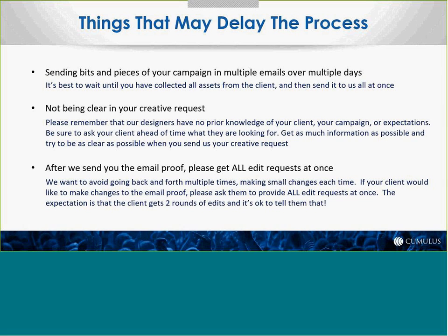So here are things that might delay the process. One, and this is actually a huge one, if we can avoid it, great, but we totally understand. I bet a lot of times your clients will send you bits of the campaign and you're just forwarding it to us as it comes to you. So we totally understand, but that sometimes can slow down the process because we have to try to piece it together and dig through all our emails and make sure we've got everything together. It can be a little bit time consuming to do that, so that might slow down the process even more.